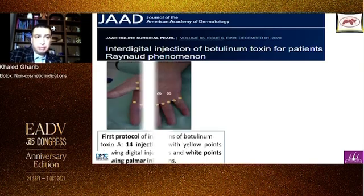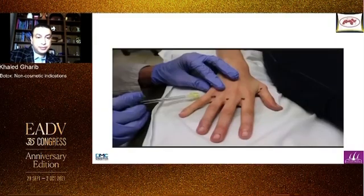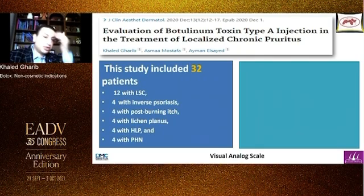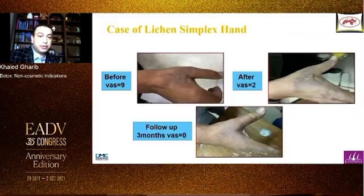This is a nice publication in JAD in 2020: the first protocol of 14 injections, as we see, the second protocol 18 injections, but in the second, no palmar injection. This is a nice publication done by me and my colleagues, an evaluation of botulinum toxin injection in localized pruritus types. We used visual analog scales. We published this in the Journal of Clinical and Aesthetic Dermatology.